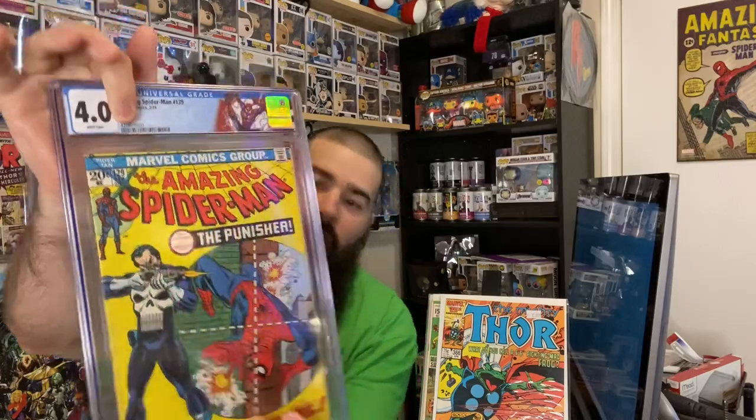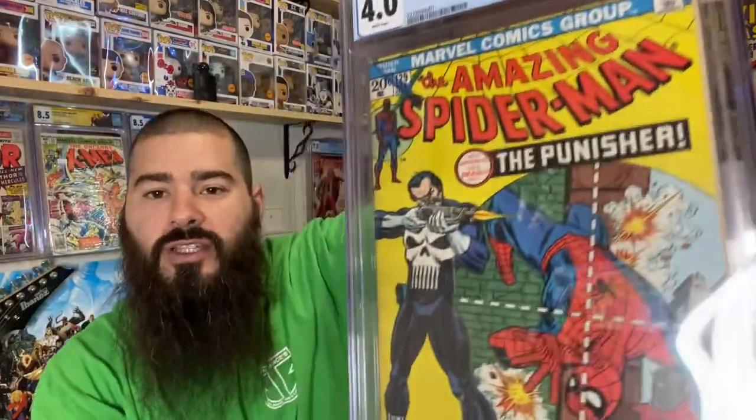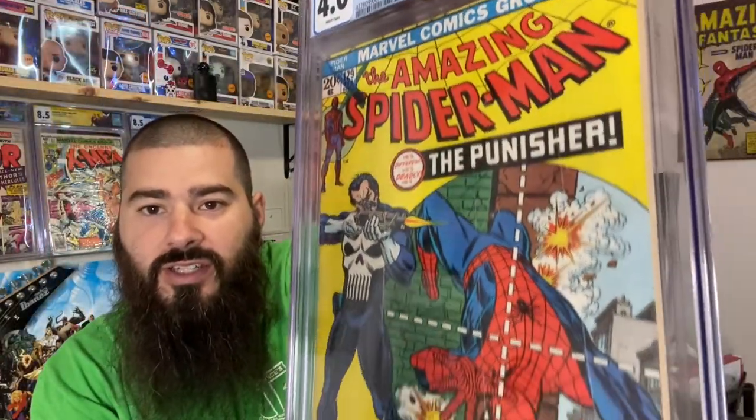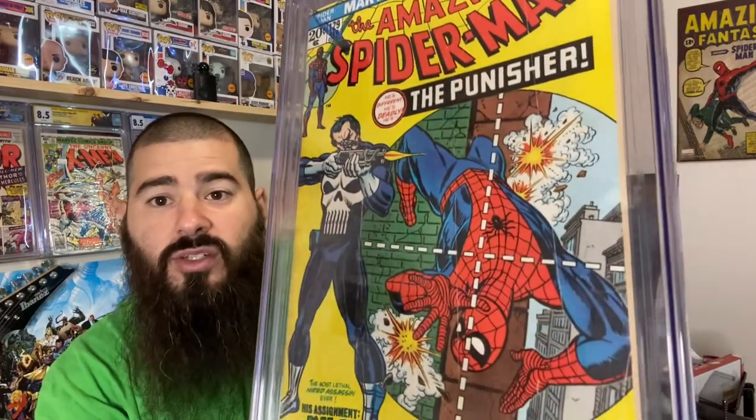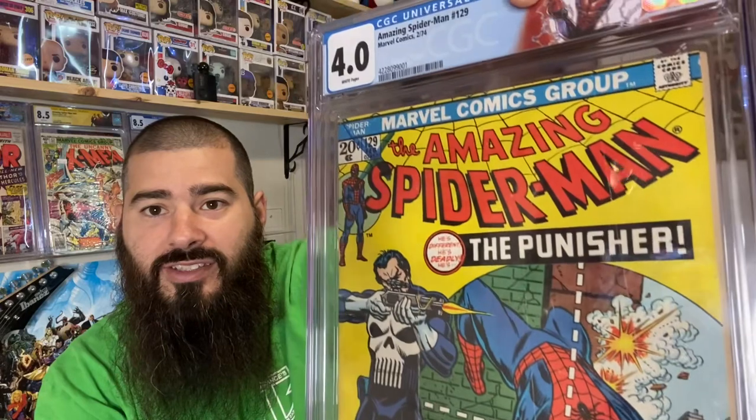Then actually, I wanted to show y'all this. You already seen this. 4.0. This is one of the best books I have in my collection. In the current condition, when I first got this book, it was probably like a 2. Got it pressed and cleaned by CGC, and they got a 4.0.